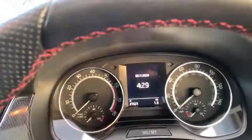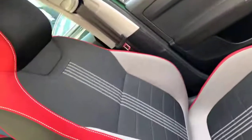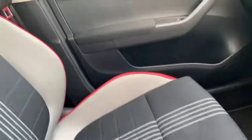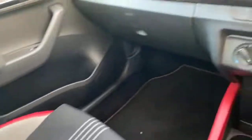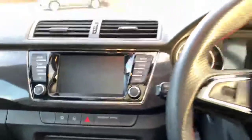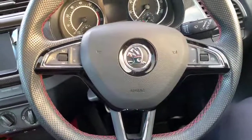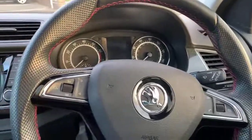As we said, 21,521 miles are on the clock. So we do have the sport bucket seats with the red surroundings, grey on the inside and the black. They do keep you in snug. Then you've also got the red trim going down the centre console. You also have the red stitching on the steering wheel, which is the more square-shaped steering wheel, which gives you that better handling if you need it.